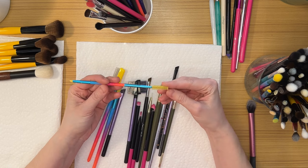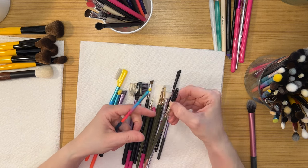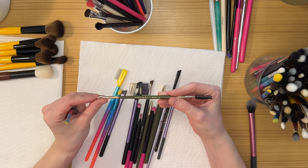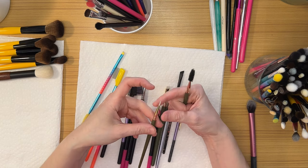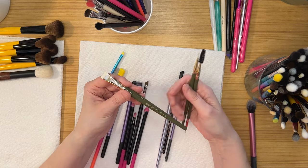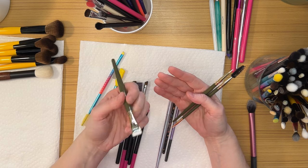I never use spoolies that are separate for brows. And I don't use pomades or any of that. So to be honest, these brushes pretty much never get used. I don't know if I'm ready to part with the Spectrum one, just because I don't know if I want to break up the set. Although I'll be honest, I don't really do eyeliner like this either. So these three, I don't think were ever used because I don't even know what to use this for. It's just so wide, what am I going to stamp? My eye is curved.